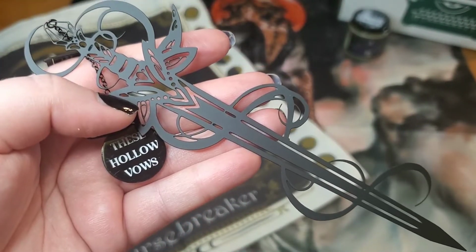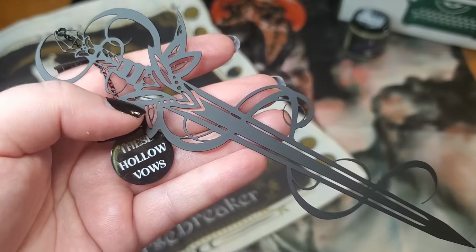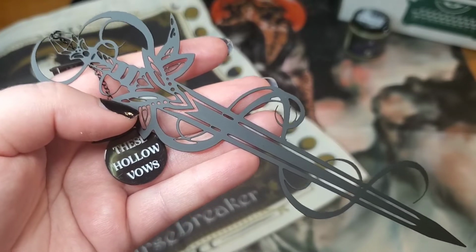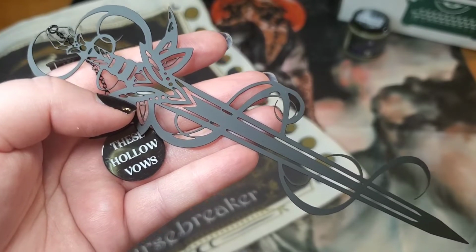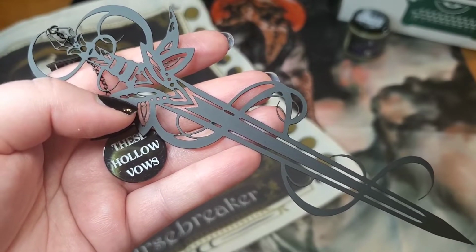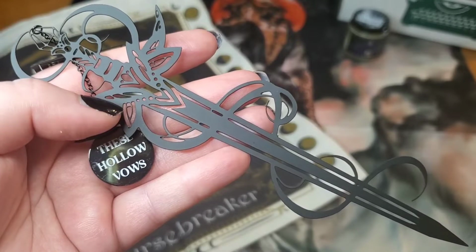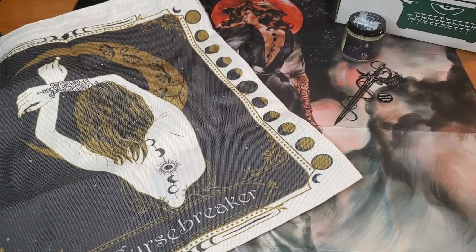The next dagger in our fictional Daggers and Swords metal bookmark collection, designed by @Casberry. This month we featured Bree's dagger from These Hollow Vows by Lexi Ryan. Just like Bree, you can wield both the darkness and your weapon at all times. Beautiful.